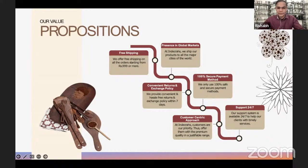There's email support as well, and people are very much in contact with us whenever they place an order, whenever they're asking questions before placing an order, whenever they need help. There are a lot of queries about the material, the timing of delivery, and different aspects, which are always covered through these channels from our end.